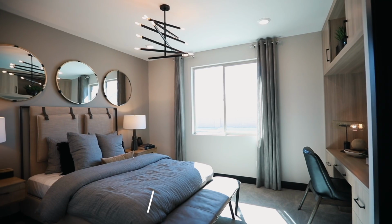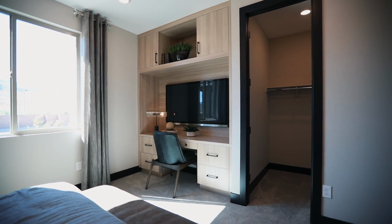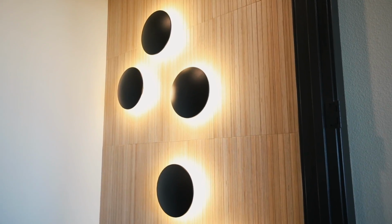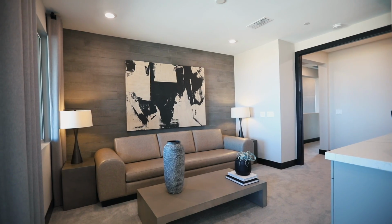So we got the 2 bedrooms back there, and we're gonna head north, and then we're gonna head west into the other bedroom. Now let's check out this primary suite. But first, I love what they did with the LED lighting. It's a great feature. Walking through, they have a wet bar with a fridge, and then a couch there, TV for entertainment purposes.